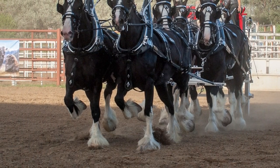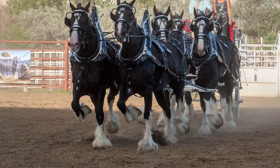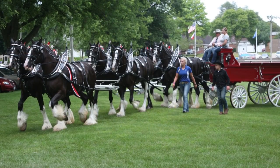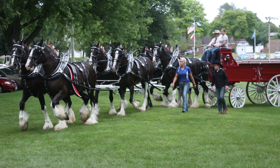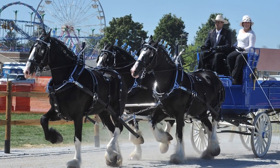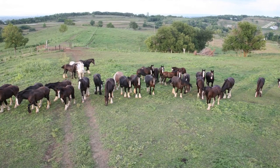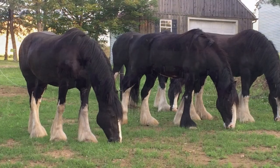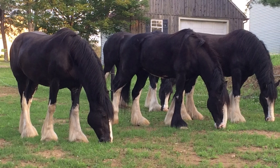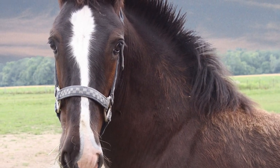We know that when people see the Shire's distinctive feathered feet, many first think of the Clydesdale. In fact, the Scottish Clydesdale was bred from the English Shire. Battles have been fought between the English and Scots over many things, but we'll leave that for another time. Just be reminded that they're different. And there is something special about a Shire. Truly a breed apart. What's special about a Shire?